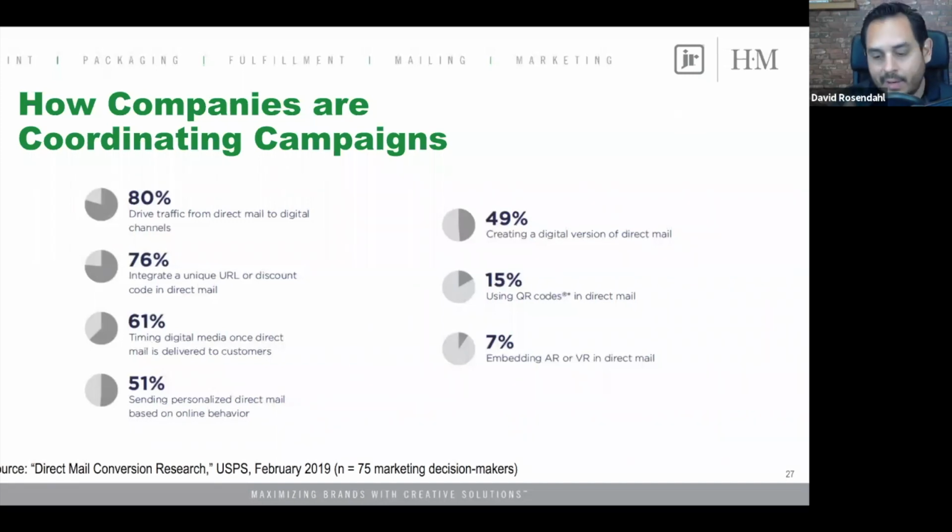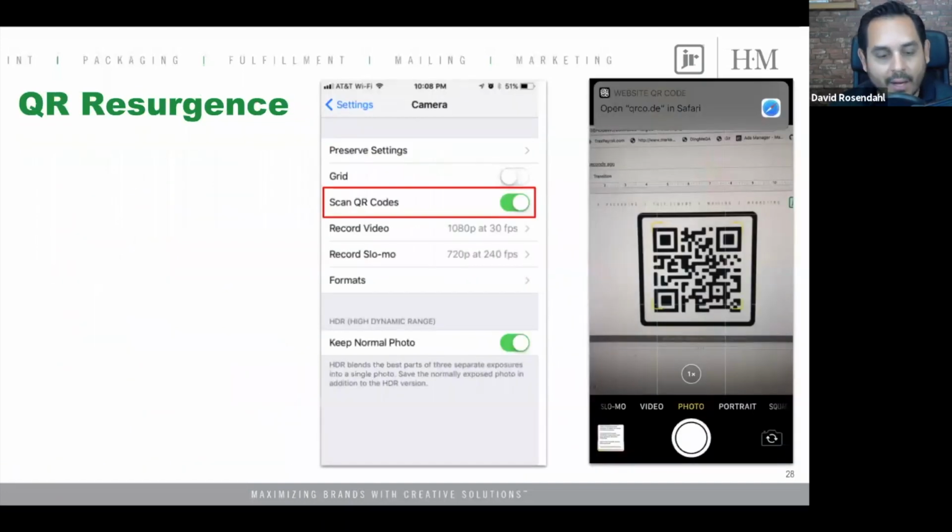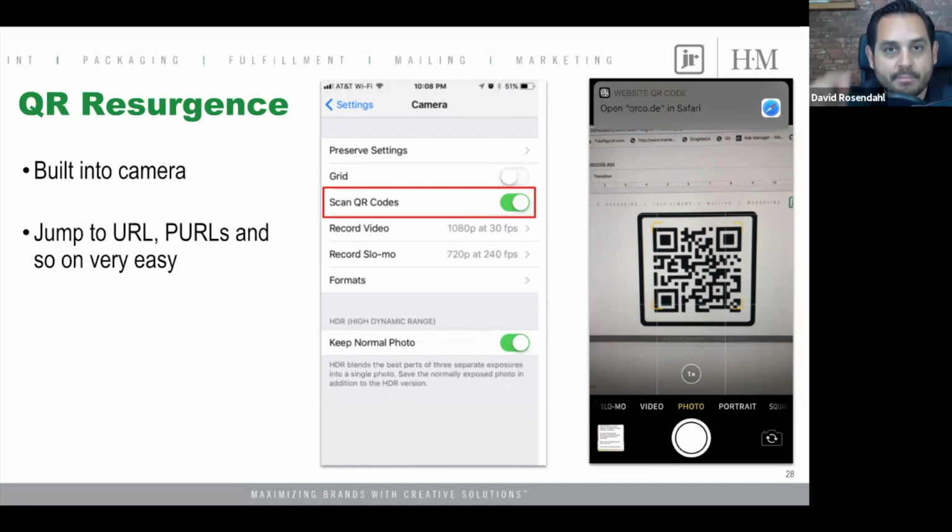Now, let me talk to you a little bit about these two. These two are really important, QR and AR. These are some of the leading edge things. What a lot of people don't know about QR codes is that in most of the modern phones, the ones that you have in your hand right now, if you have an iPhone, I know for certain, I'm going to ask you to test your phone here in just a second. You now have a QR code reader that's built into your phone.